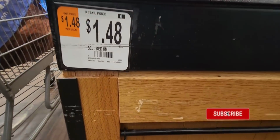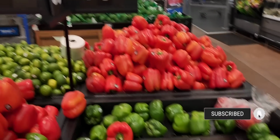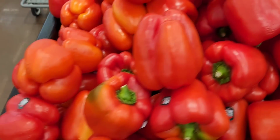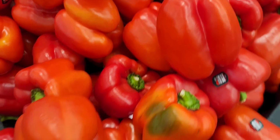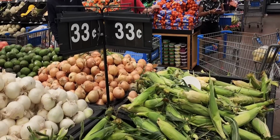Now, when I walked into Walmart, I noticed that their peppers are $1.48 each. Not a lot of things are going per pound. This is not the first store that I saw this in, but the red peppers are $1.48 each, hence why they are still sitting there. Now, the green peppers were 83 cents each, and that's why there's not a lot left there. But of course, the red peppers are unfortunately still there.